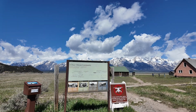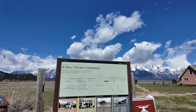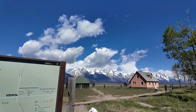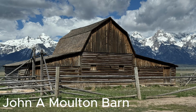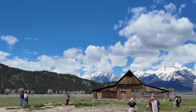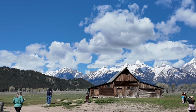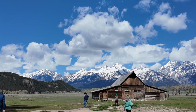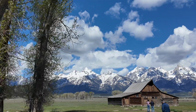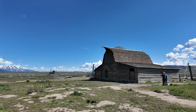Tip number 6, visit the barns on Mormon Row. Yes, I said barns. There are actually 2 famous barns on Mormon Row, the John A. Moulton Barn and the T.A. Moulton Barn. The T.A. Moulton Barn is considered one of the most photographed barns in America. Take time to visit both. Both have amazing views with the mountains in the background. I think the best time to visit is in the morning when the sun is in the right spot.